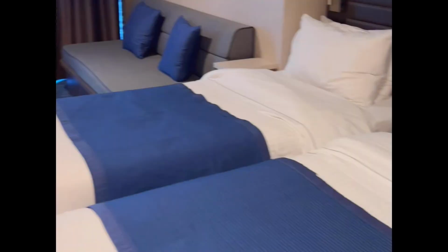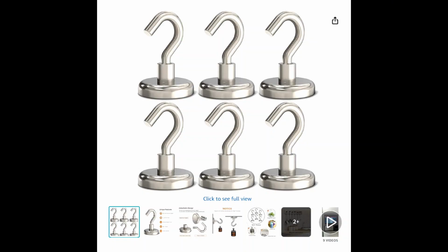Item number 8, magnetic hooks for cabins. You can maximize space in your cruise cabin and stay organized with magnetic hooks for walls and doors. Hang wet jackets, hats, and even swimsuits. They're cheap, highly rated on Amazon, and a game changer.